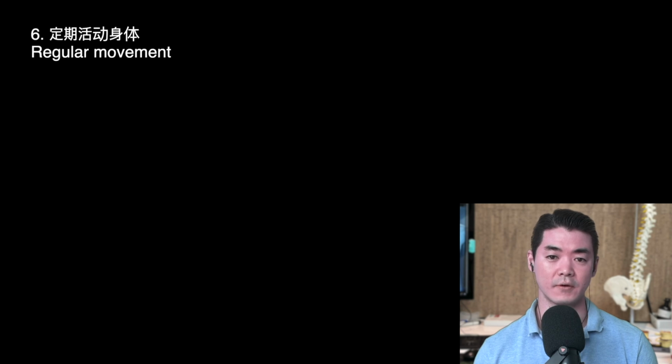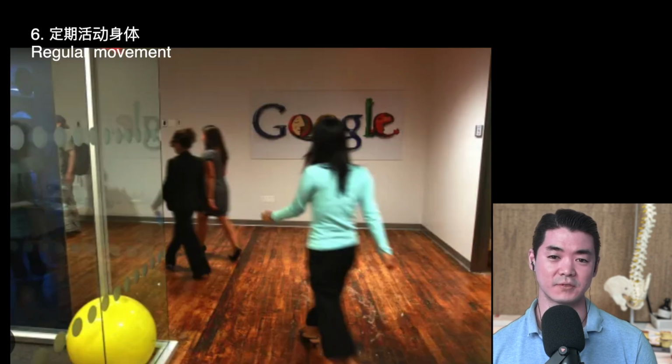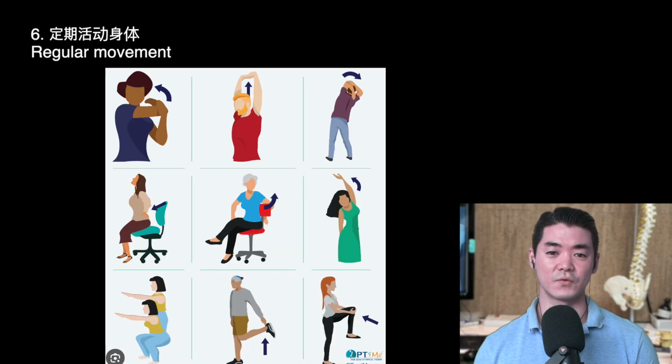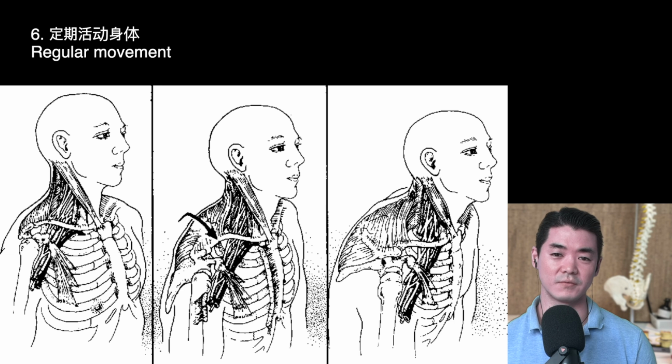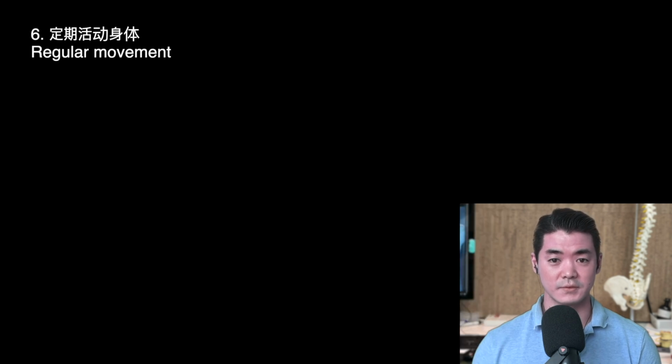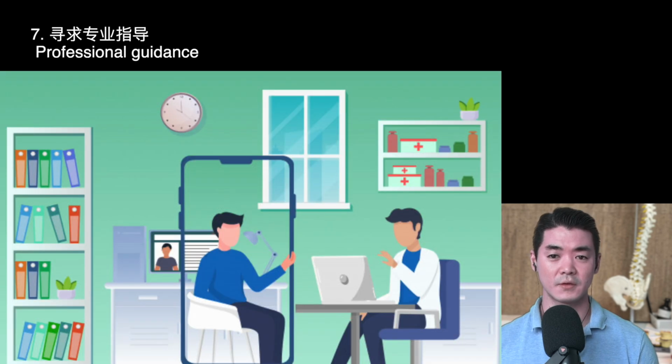Avoid long periods of inactivity, and remember to stand, walk, and move regularly throughout the day. This can prevent muscles from becoming too tight or weak, contributing to posture issues. Essentially, all long, prolonged static postures will give you some level of adaptive shortening. For sure, it is better to have some movement for your body if you can. Professional guidance. Consult with a healthcare professional or professional trainer to receive a tailored treatment plan and exercise guidance.